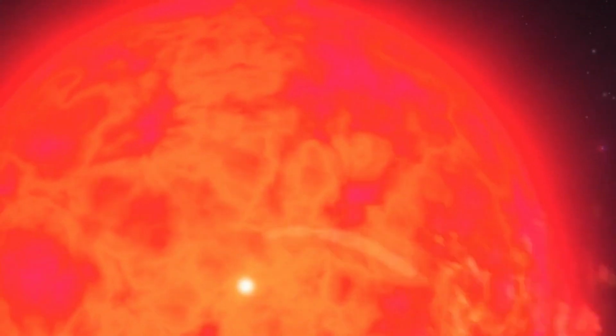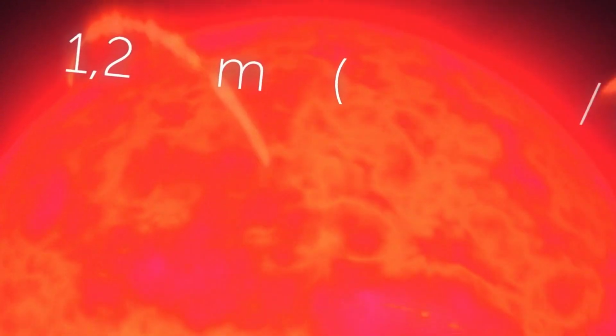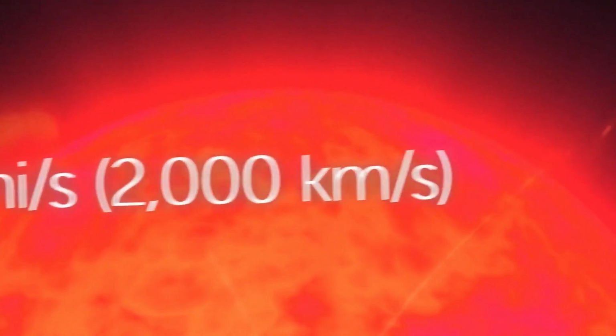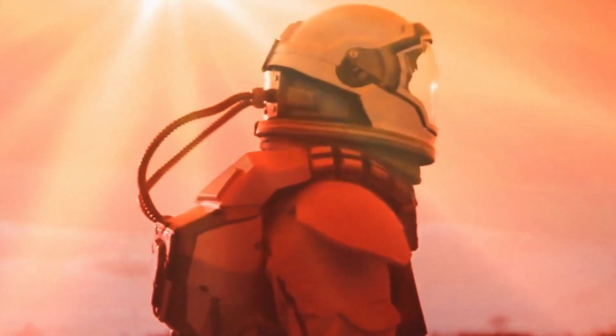Arcturus is now so close that you can even see storms of hot plasma on its surface. There are periodic outbursts and mass ejections. Huge amounts of matter are ejected from the surface of the star at speeds of up to 1,200 miles per second. The matter takes the form of a loop attached to the star at both ends. And you have to wear a super advanced spacesuit to be able to observe such a sunrise.